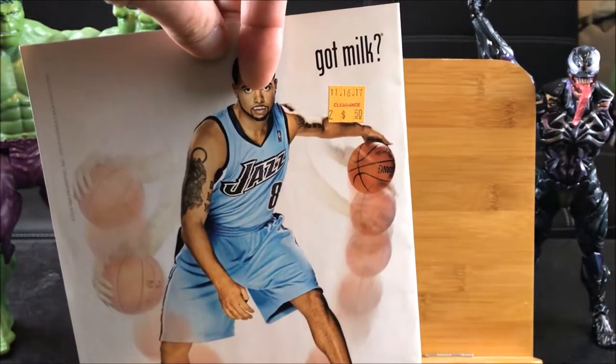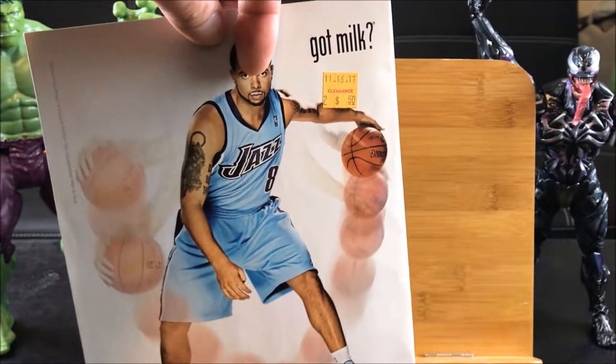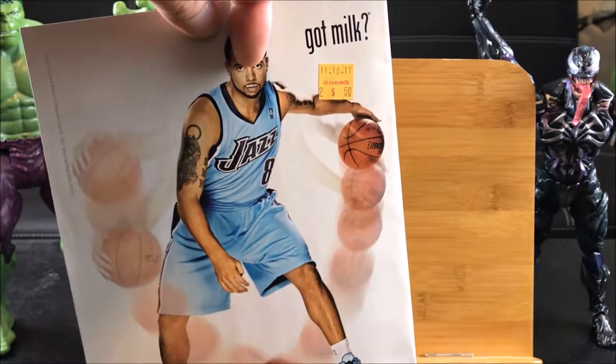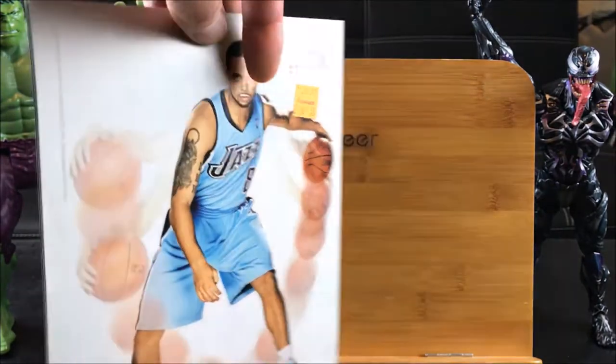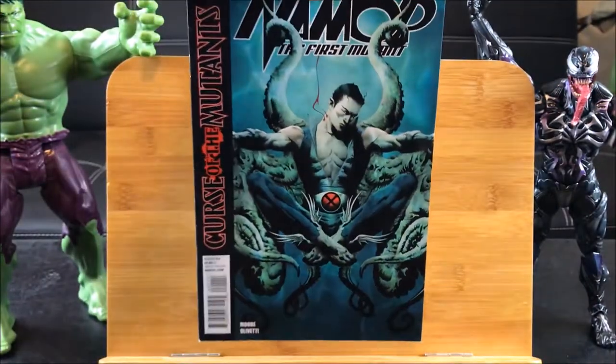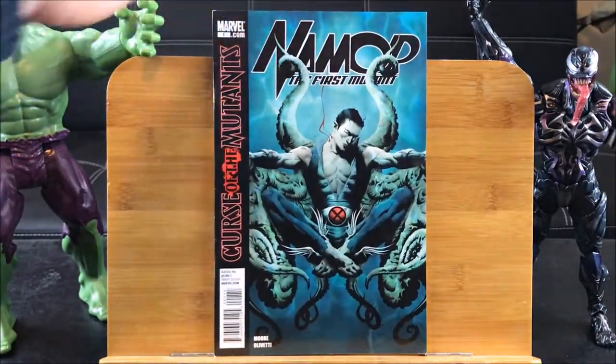How awesome is that? If only the Seattle location can take note of that. Put it in the back as a last case scenario. I still prefer a bag and board it or none at all. That's my high preference, but on the back, I would settle for it.